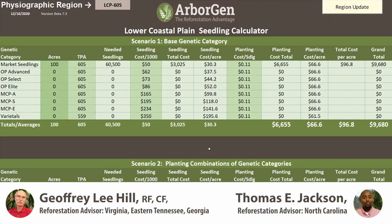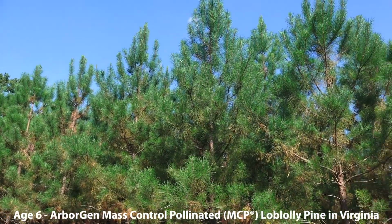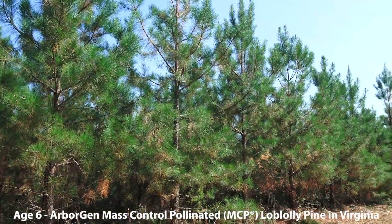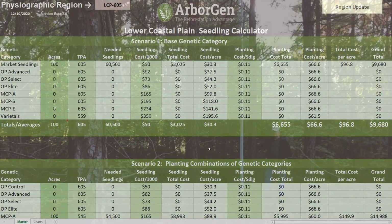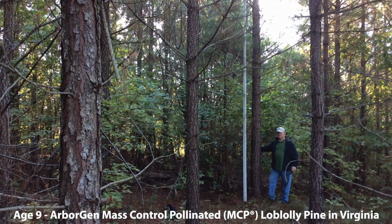Today I want to specifically talk to the areas of northern North Carolina and southern Virginia that we call the Atlantic Coast North, and that area is unique. It has very low minimum temperatures in the winter, and ArborGen has a unique population of trees that are well adapted to those conditions. We have seed orchards that are set up specifically for that area. Today I also wanted to go into more detail and talk to you about planting some more advanced genetics that we have in ArborGen's product lineup, mass control pollinated seedlings. Those are MCP as our trademark.